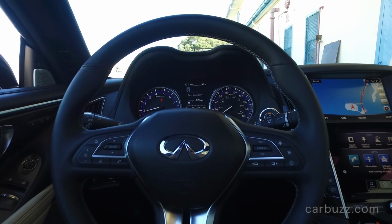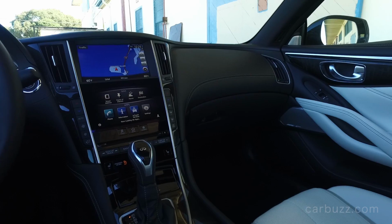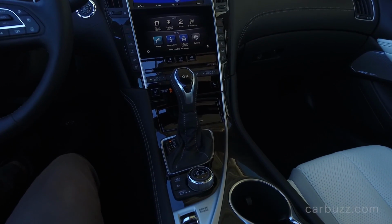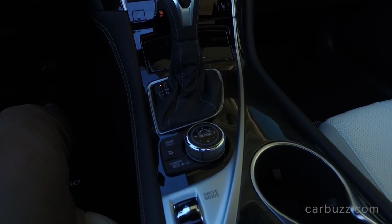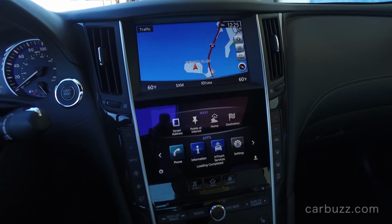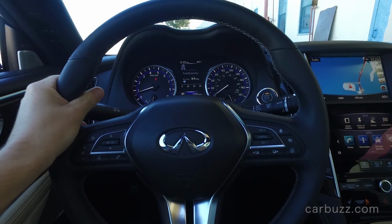Now, looking at the dashboard design here, I really do like the design of that 3-spoke steering wheel, but to me, I don't think Infiniti went far enough with this interior design. It too much reminds me of a Nissan, such as the Nissan Maxima. I recently did an unboxing review of that as well, and that car just had this absolutely wonderful interior, and I was even wondering why people would want to get maybe, say, a Q50 when the Nissan Maxima, despite being front-wheel drive, yes, but that Maxima is just so damn good, especially for its premium interior.